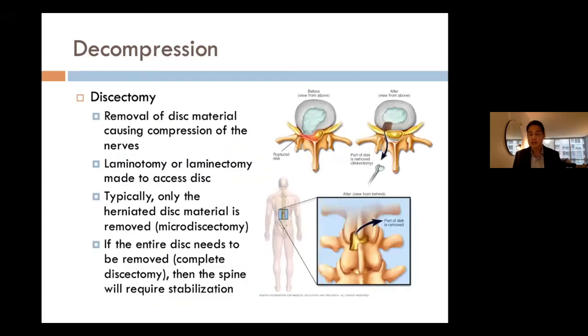The other way we can decompress the spine is that if the cause of nerve compression is coming from the disc, either a disc herniation or a degeneration of a disc, then we can remove the portion of the disc that's actually pushing on the nerve. So we call that a discectomy. Now, typically, we'll have to make a laminotomy or a laminectomy to access the disc. And typically, we'll only have to take off a small portion of the disc, which is a procedure we call a microdiscectomy. Sometimes a large portion of the disc needs to be removed, and if that's the case, we call that a complete discectomy.